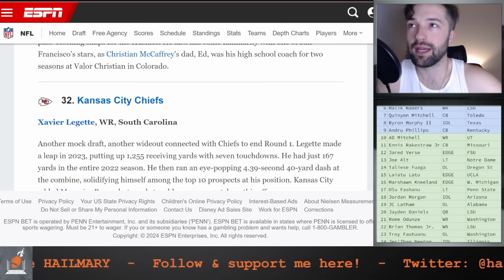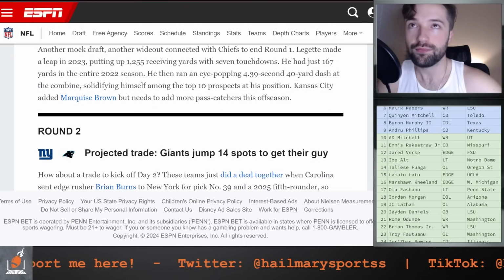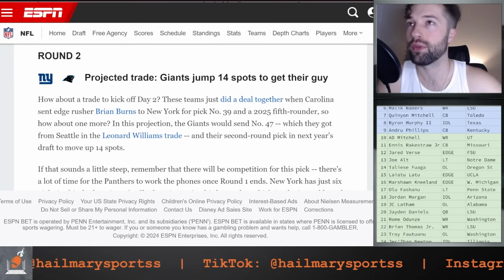Chiefs going Xavier Leggett. That's a great pick for the Chiefs. Great deep speed, great build that they don't have already on their roster, and it doesn't matter what happens to Rashee Rice technically, because then Xavier can, with his after the catch ability, take over there too.